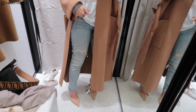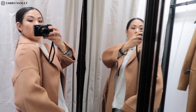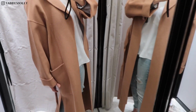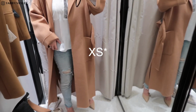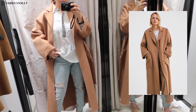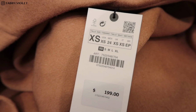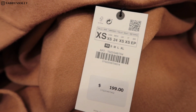I have been searching high and low for a camel coat that's oversized, and I'm so short, I'm 5'2", so it's very difficult to find. This was a size small. I really like the material, I like how it fits, however I don't think it's the perfect oversize for me. The material is very nice, but to be honest, it's too pricey for what I want to spend for it.